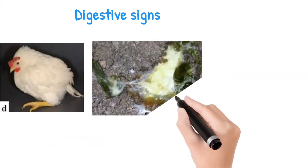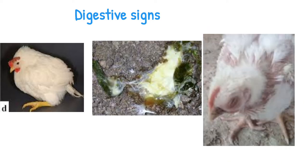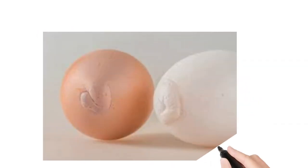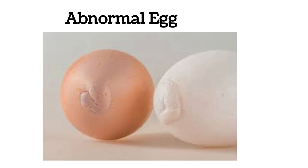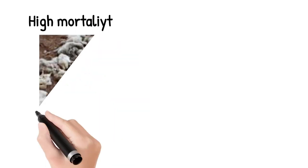Digestive signs with depression, watery greenish diarrhea, and swelling of the tissues of the head and neck are typical of the most virulent form of the disease, viscerotropic velogenic Newcastle disease, although nervous signs are often seen, especially in vaccinated poultry. Varying degrees of depression and inappetence are seen. Partial or complete cessation of egg production may occur. Eggs may be abnormal in color, shape, or surface and have watery albumen. Mortality is variable but can be as high as 100% with VNDV infections.